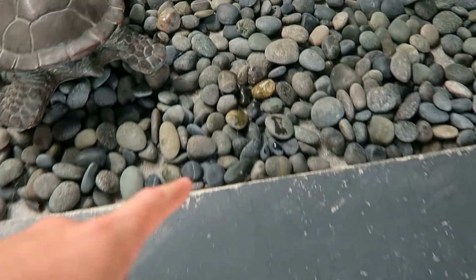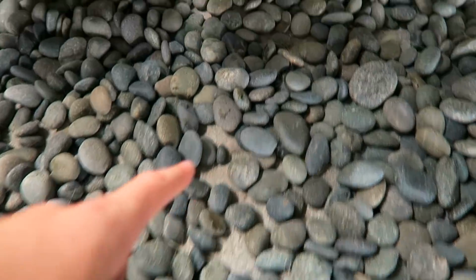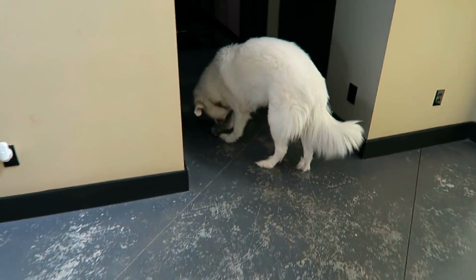For the second one, I think we're going to go for the soft, squeaky squirrels. This one is going to be one of Koda's favorites. Also, you guys can see Koda actually left a trail of exactly where he went. You can see there's drool lining along all of these rocks all the way to the other side. Good job, buddy. He's still working at it.